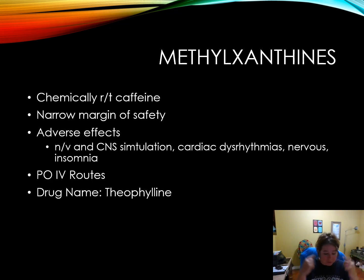What I want you to put in your brain is that theophylline has a drug range. It's 10 to 20. So if we were drawing labs to see how much of it was in the system, the therapeutic range is 10 to 20. Over 20, they get toxic, and so all those adverse effects just multiply and get horrible. All of a sudden, you've got a patient coming in with the weirdest, funkiest heart rhythm you've ever seen. It may be because they're taking too much theophylline.